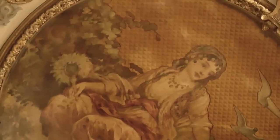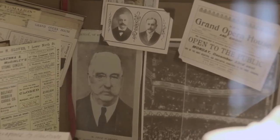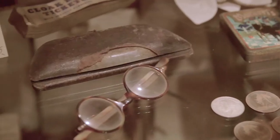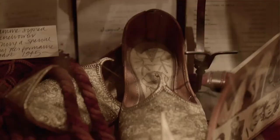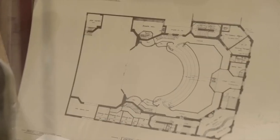One of the key features of the restoration project will be the installation of a permanent exhibition celebrating 125 years of theatre going at the Grand Opera House. The exhibition will include a lot of stories from cast members, there'll be costumes, we'll have props, and of course it'll include a lot of posters and leaflets, of which there are many through 125 years of operation here.